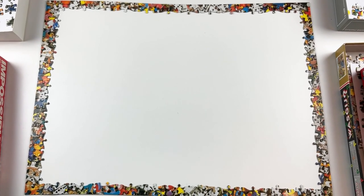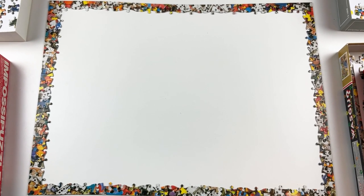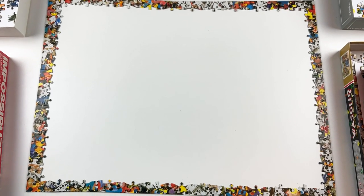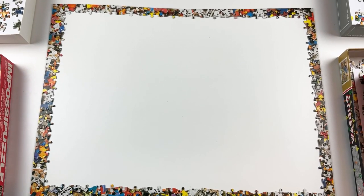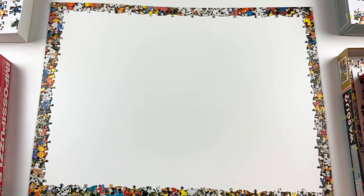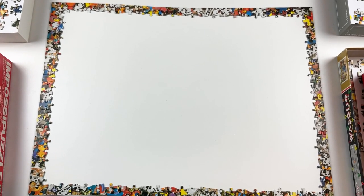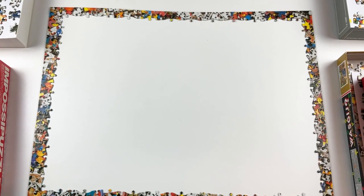I've tried looking at the box and I cannot see where the pieces that I can see are on the puzzle. So either the puzzle is bigger than the box picture and I'm seeing pieces that just aren't on there, or the puzzle is smaller than the box picture and I'm just not looking far enough in.